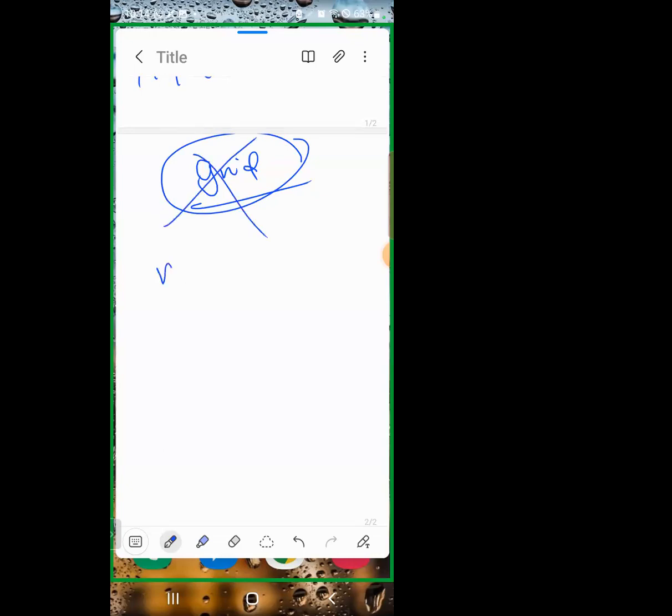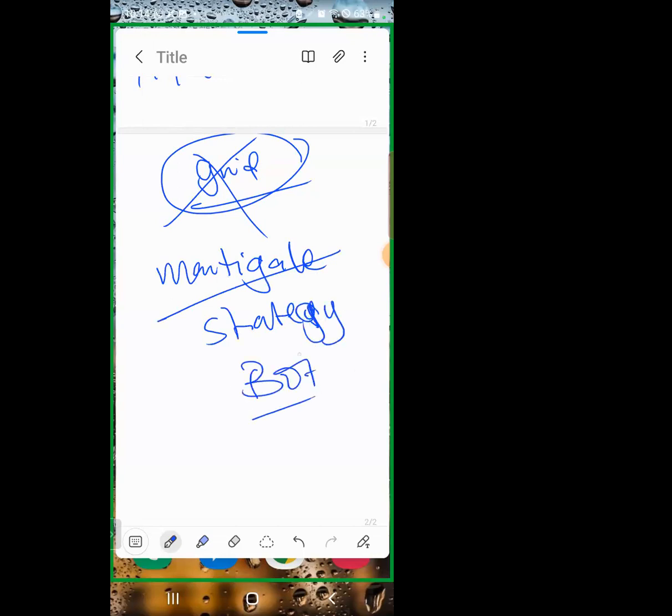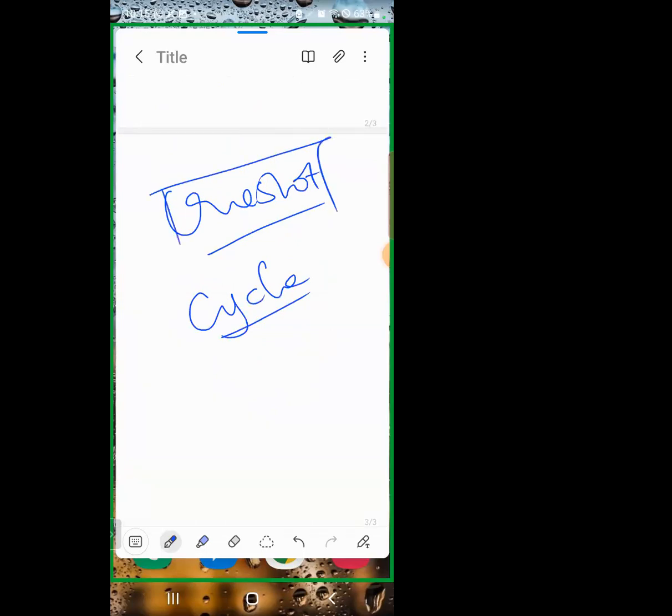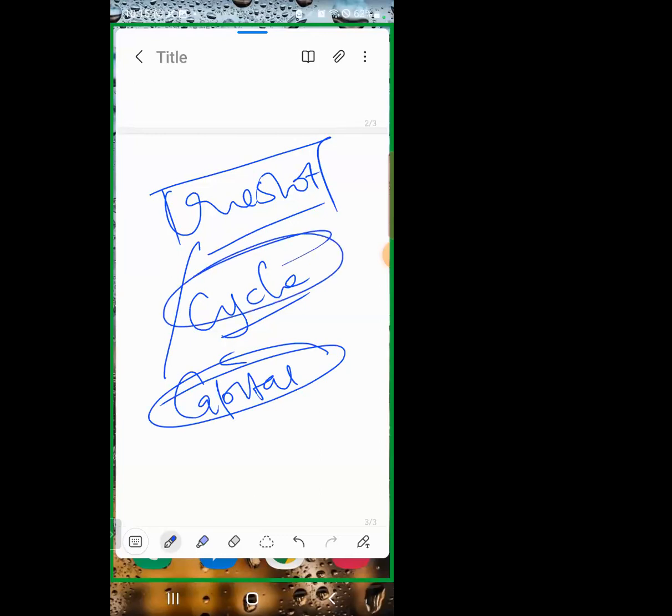In the martingale strategy board, I think all of us are familiar with this word. So actually, the martingale strategy board has one shot and cycle. Most of us are trading this one shot. Do you know why? Capital. Our capital is small. You get the point? We cannot afford cycle. But cycle is the business.